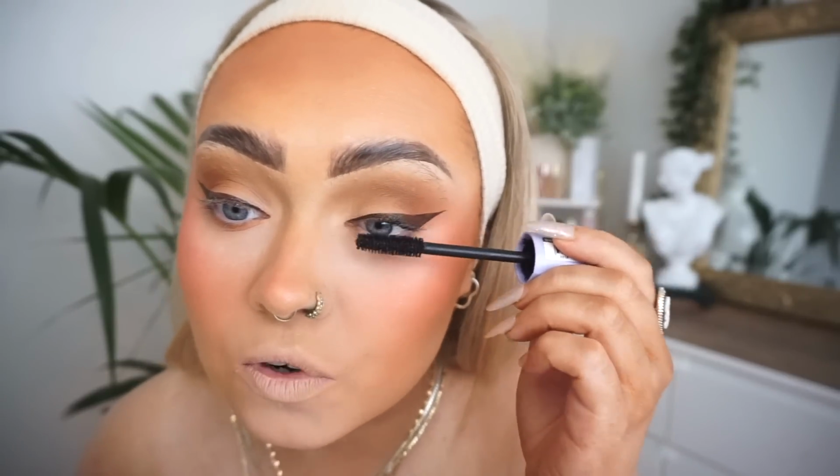So I'm just going to apply a wee bit of mascara before lashes. See this mascara? It's so good. It's the Maybelline Surreal, the Falsies mascara, but damn, it's so messy. Like, I'm actually going to use a new pair of lashes.